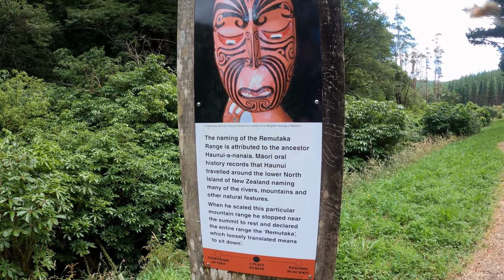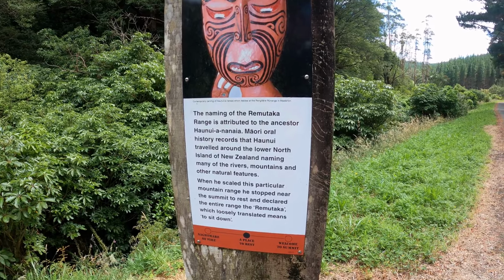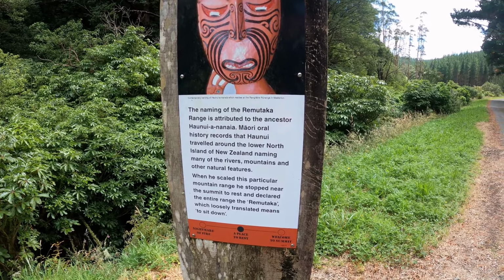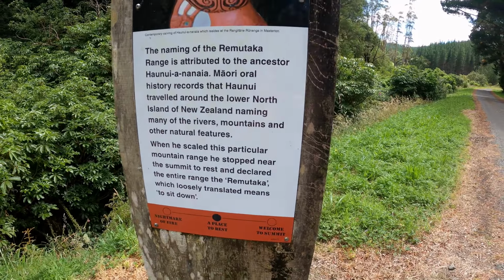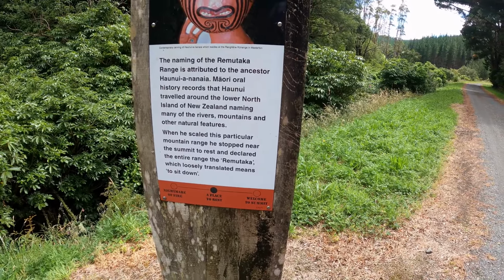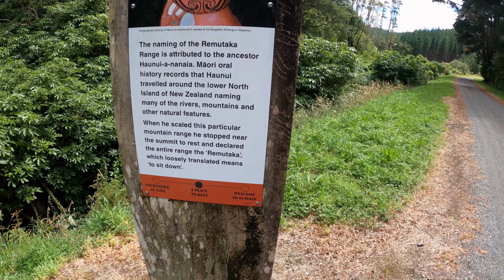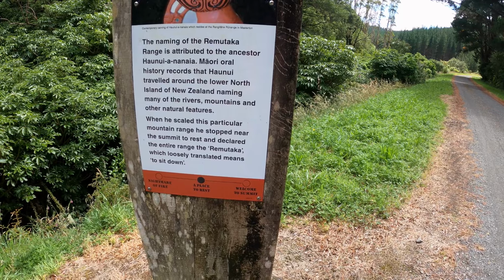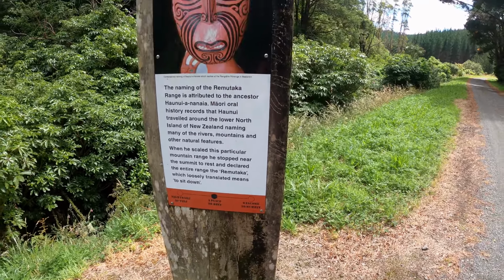The name of the Remutaka Range is attributed to the ancestor Haunui-a-Nanaia. Māori oral history records that he travelled around the lower North Island of New Zealand, naming many of the rivers, mountains and other natural features. And when he scaled this particular mountain range, he stopped near the summit to rest and declared the entire range the Remutaka, which loosely translated means to sit down. It's kind of lovely.